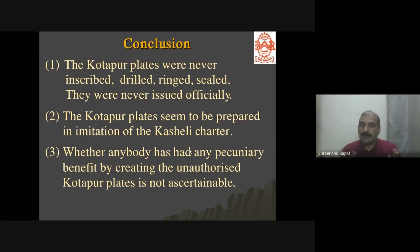They are just made, and made for whose satisfaction we don't know. And they are made, as I said, in imitation of the Kasheli charter. The only problem is that they have added a lot of matter which is normally not there in inscriptions. Normally, the Dhoni is never praised, but here he is praised just to show that the Dhoni or the whole lineage is great. So the set of the Kotapur plates is, you can say, a written forgery, but to call it forgery is also not very proper, because it is not inscribed, the process is not completed, and the charter is never issued.